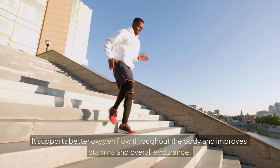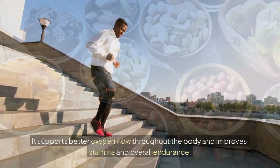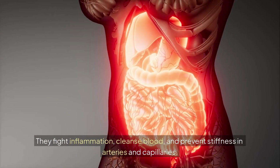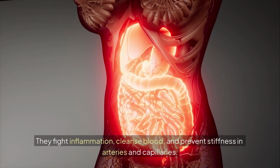It supports better oxygen flow throughout the body and improves stamina and overall endurance. Beets are also packed with potassium and antioxidants that improve blood vessel flexibility. They fight inflammation, cleanse blood, and prevent stiffness in arteries and capillaries.